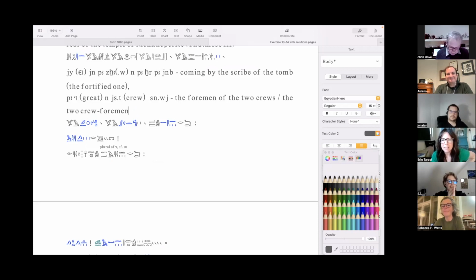Yeah, so if it's a title, it's not an indirect genitive. It could be that the title is an indirect genitive, but it's just not going by what it is anymore. It's like a compound noun. Yeah, potentially.